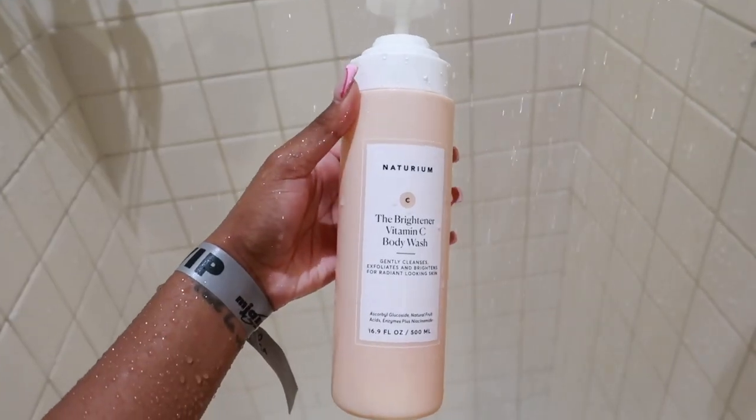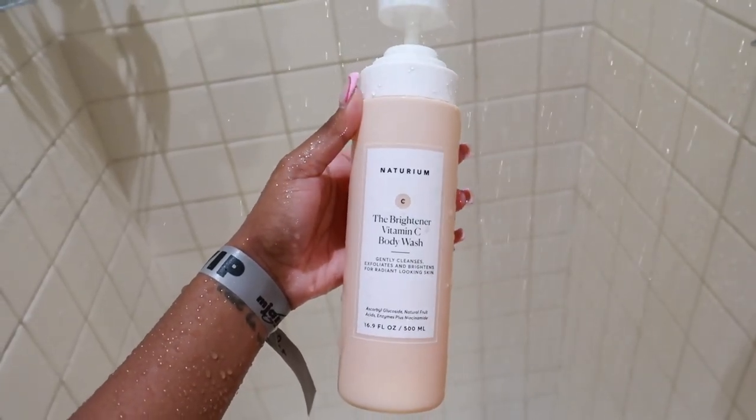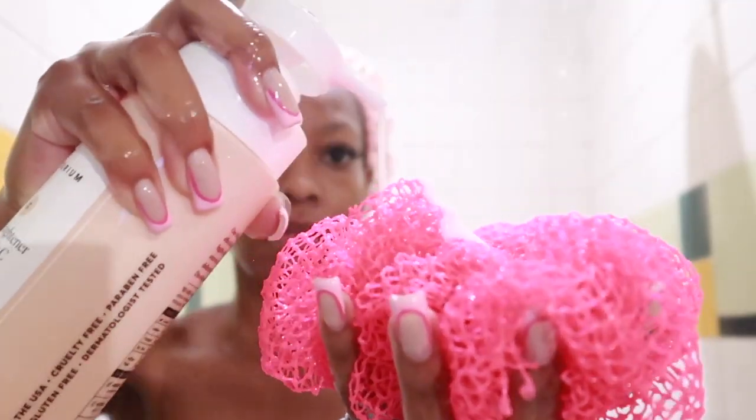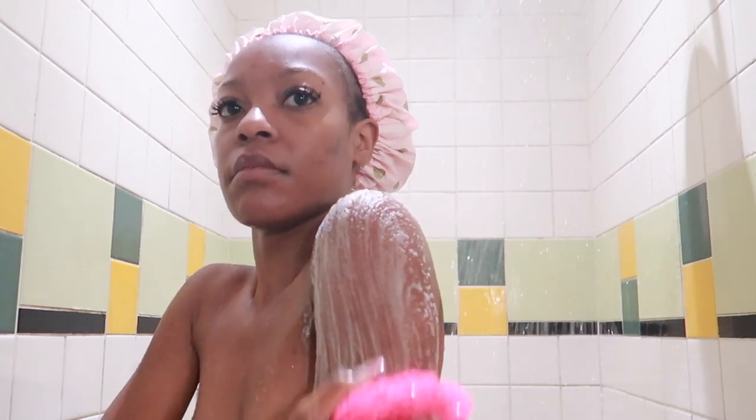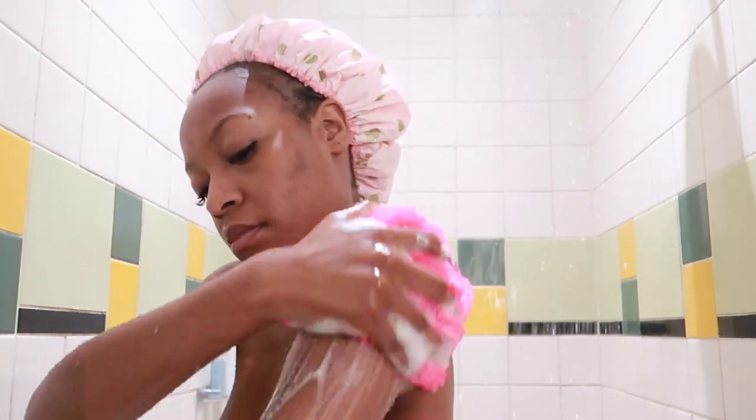After that, I go in with this vitamin C body wash from Naturium because I tend to get body acne, which sometimes leaves dark spots. So yeah, I use it mainly on my problem areas.